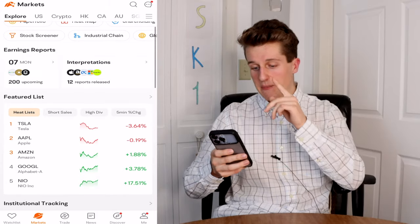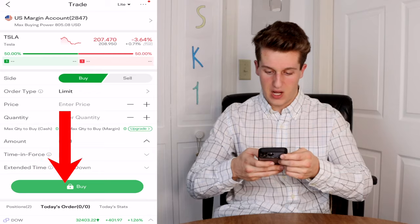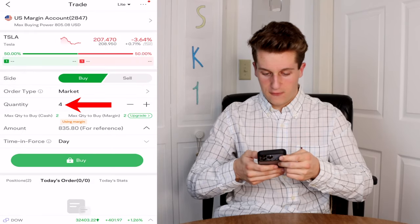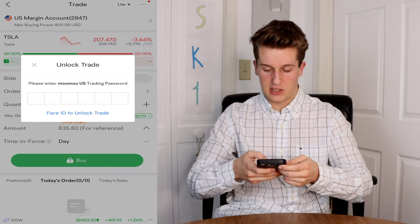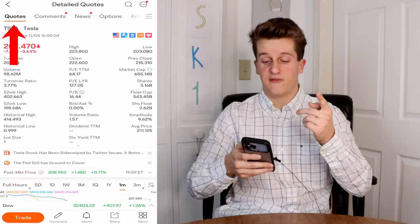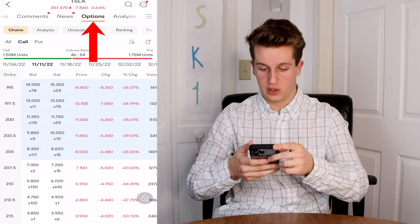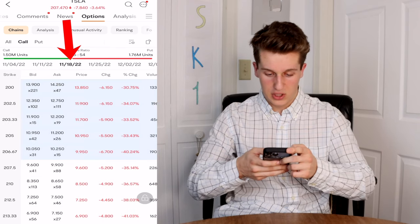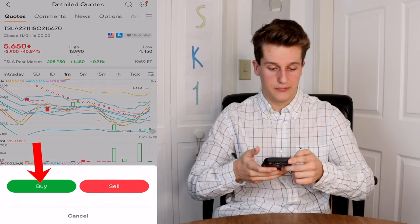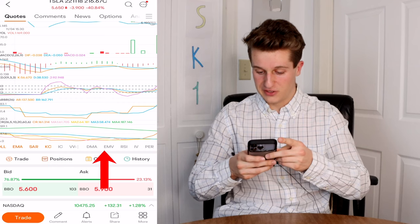Then if we open the app, you can buy stocks by clicking the stock you want, press trade, press buy. We'll do market order for this example. Say I want to buy four of them, and then you just press buy. It's locked right now because I have to enter my password, but if it wasn't locked, it would buy the stocks. Then for options, look at the top. It says quotes, comments, news, then options. So you click on options, then select your expiration date, and just choose an option you want, trade, and then buy or sell it. And as you can see by looking at these charts, Moomoo has like all technical analysis features ever.